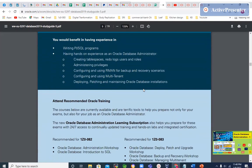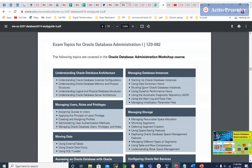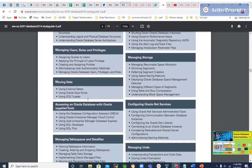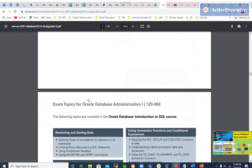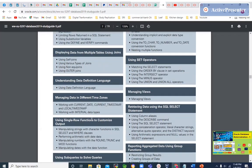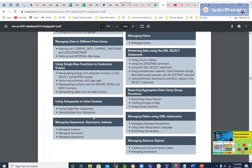In 082, these things will be covered: understanding architecture, managing instance, storage, roles, privileges, moving data with EXPDP and all. And if you notice, here we have some SQL stuff as well: restricting and sorting data, displaying multiple tables using joins, and DDL, DML. So there is some SQL stuff also there. Now in our course, I have extracted the relevant parts. This is the course that we are going to offer.